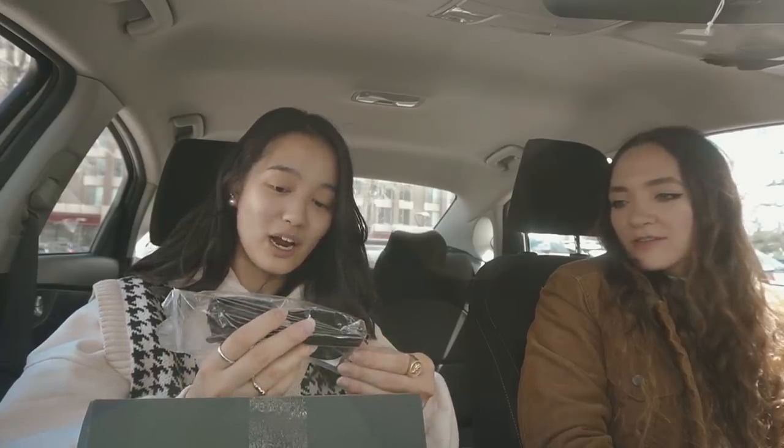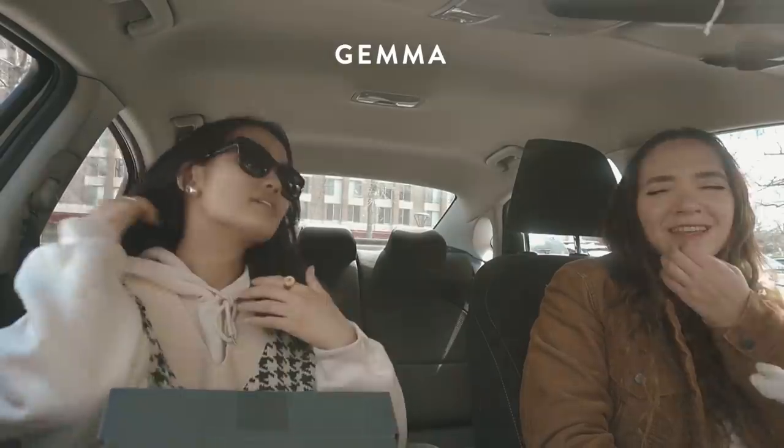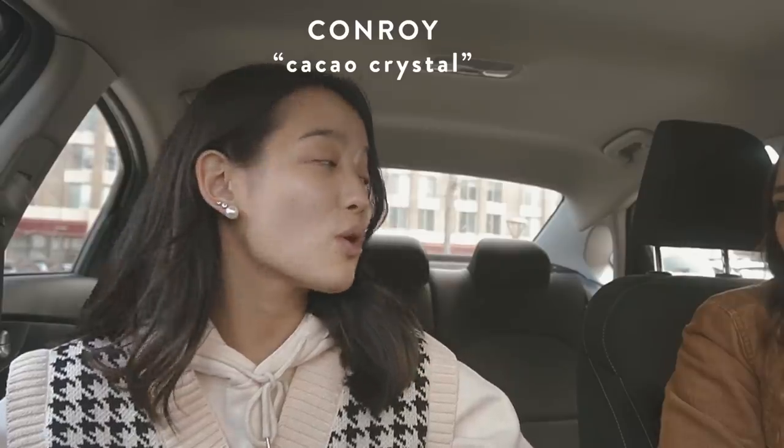Here's the first pair. This one's called Gemma. Try them on. It's nice and sturdy. It's giving movie scholar. It's giving Hollywood. I'm being genuine. You look like LA summer, but not the beach, like walking around LA. Next up is called Conroy and Cacao Crystal.